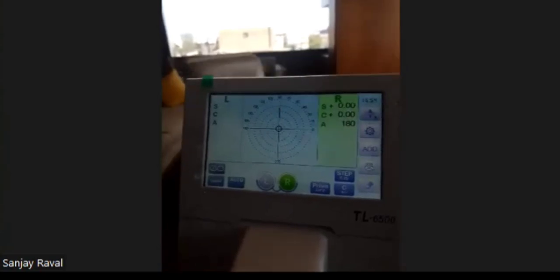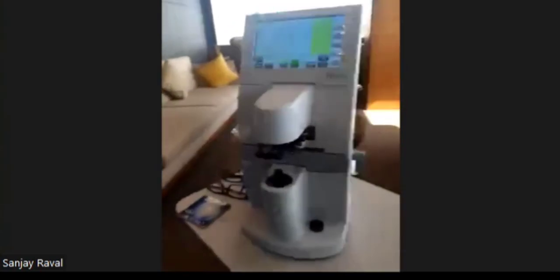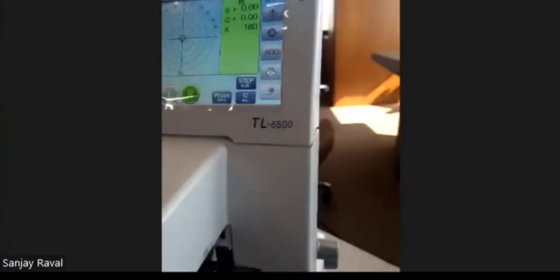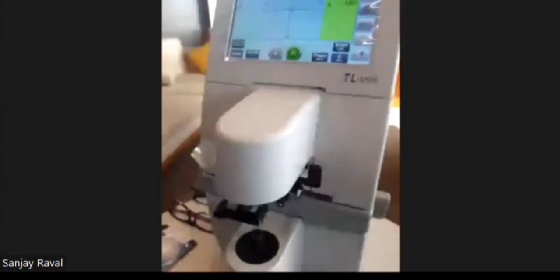Hello everyone. This is Biren Patel, and I am introducing a very good, sturdy and very accurate lensometer, model TL-6500. This is a product from Ningbo Mingsing Optical Corporation Limited. It's a very renowned and quality manufacturer of China. Ningbo Mingsing are certified by many other multinationals in the ophthalmology field.